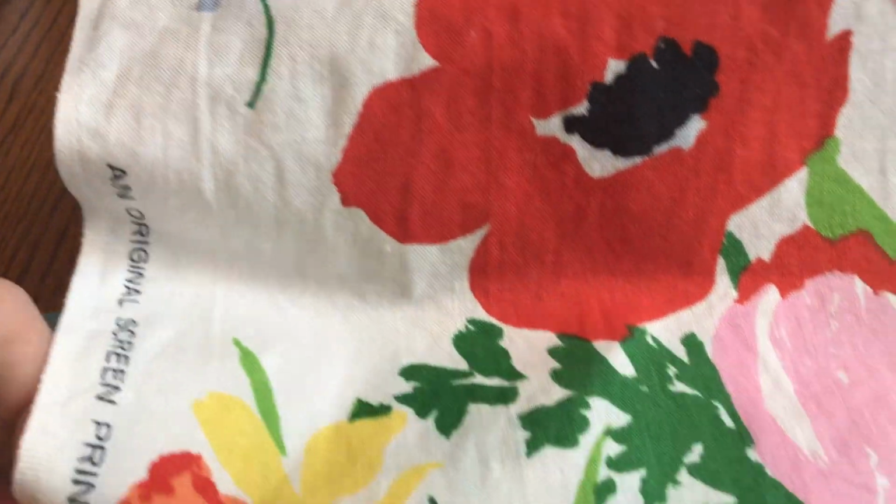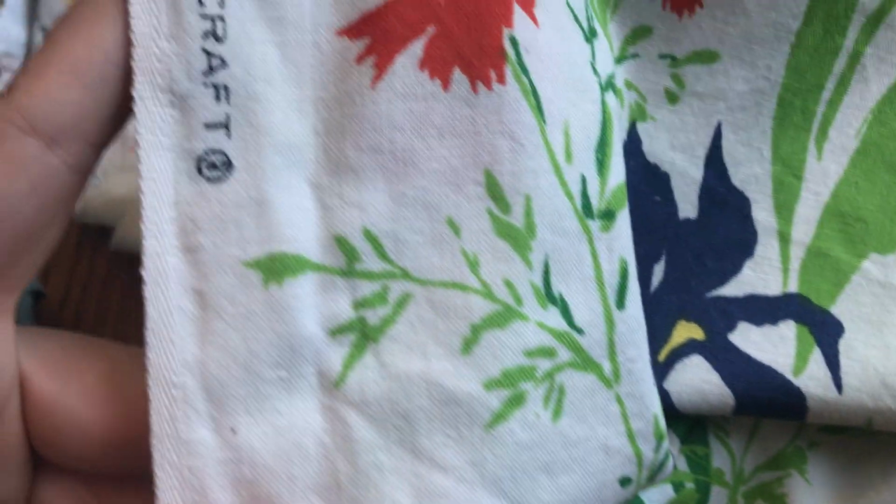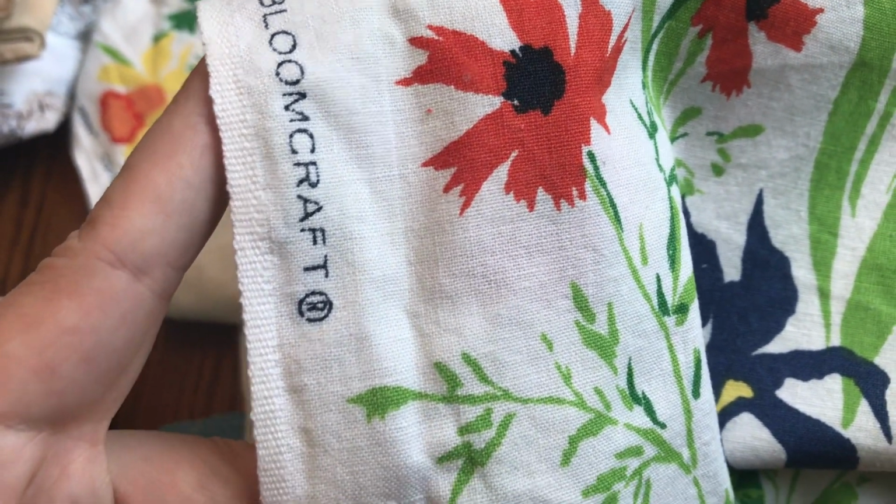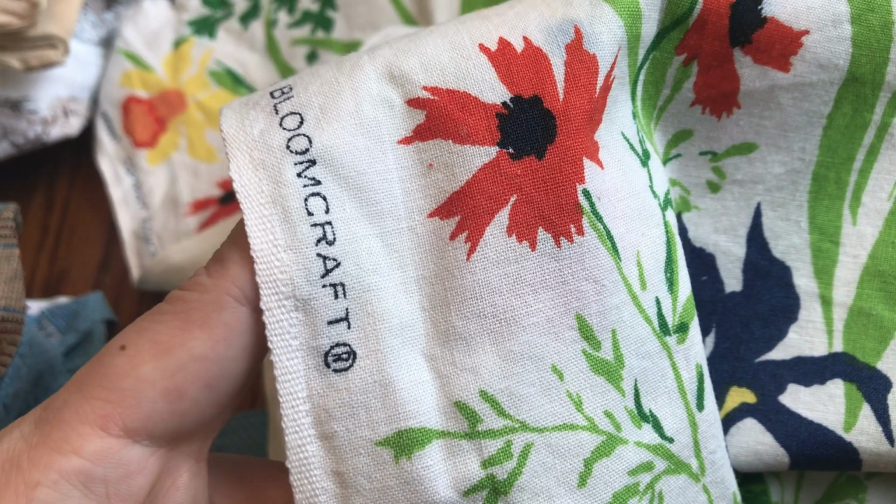Oh yeah, the pinks are also bleeders too. But it's still very pretty. You can see, especially around the Bloomcraft where it's a little blurry. That's not blurry, that's the blue bleeding into the fabric. So there's a couple larger scraps of this available.